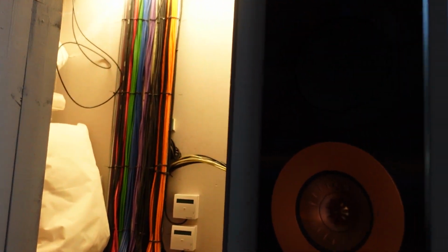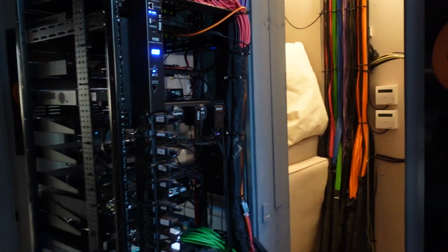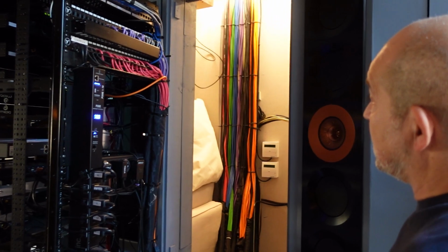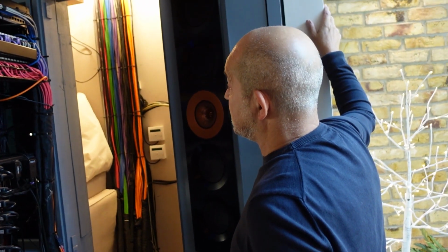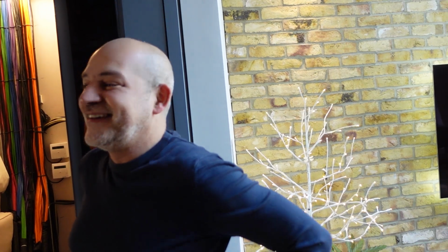So, like a rainbow selection of cables there. I'm sure every color has a meaning, does it? Yeah, the oranges are speakers, blacks are data and coax and fibre, purples are WAPs, blues are for TVs, greens for video distribution, reds are for Control 4. WAPs? Wireless access points, they're in the ceilings everywhere.